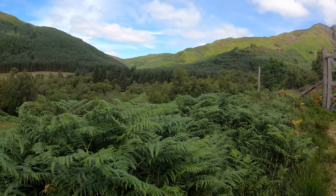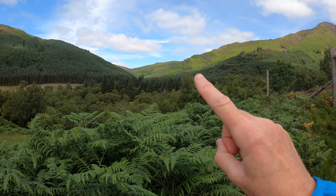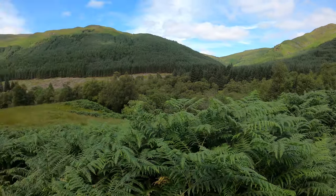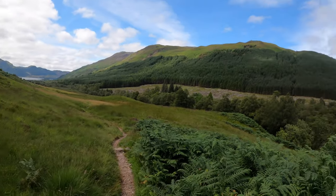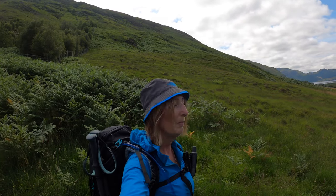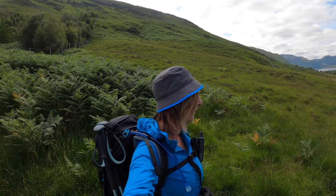And you can probably just see the path heading up. It goes up quite high towards the Falls of Glomach. So it's lovely. Sunglasses are steaming up. It's really warm, but not as warm as it's been. So it's probably about 17, 18 degrees. So it's a bit more pleasant.